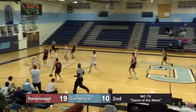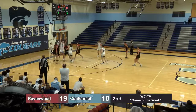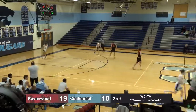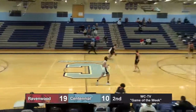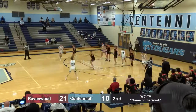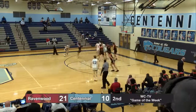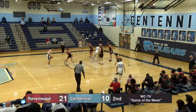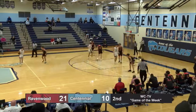Rebound collected by Grismore. Mulder again drives to the baseline, up and off the glass. And Jake Mulder with 9 points on the evening. Extends the lead back to 11, 5:26 to go here in the second quarter. Nelson, he'll drive into the lane. And Bogdown kicks it back out to Garrett. And Centennial will look to set up again.